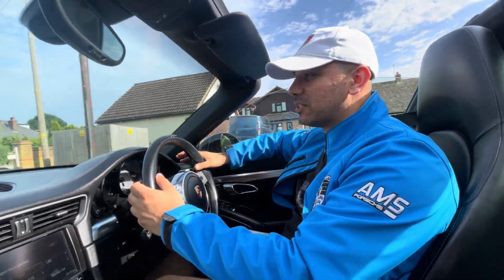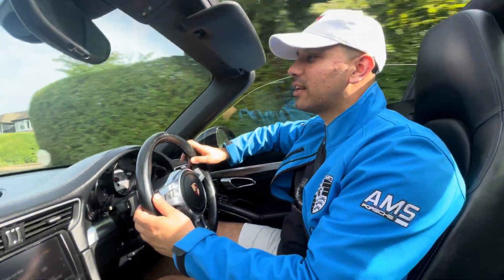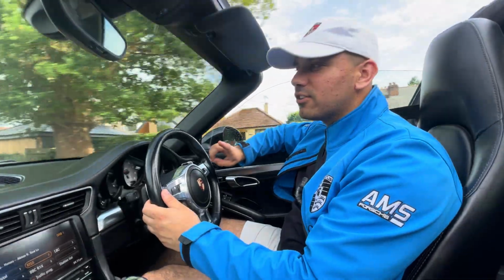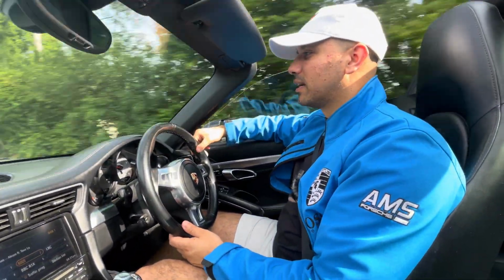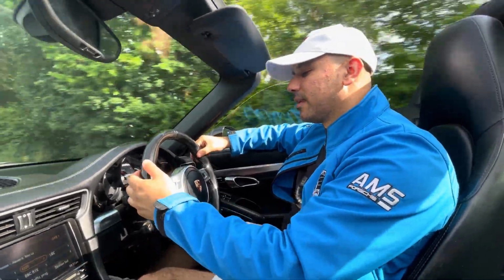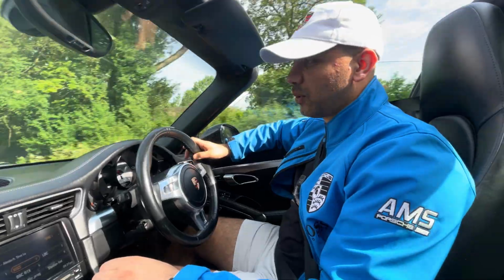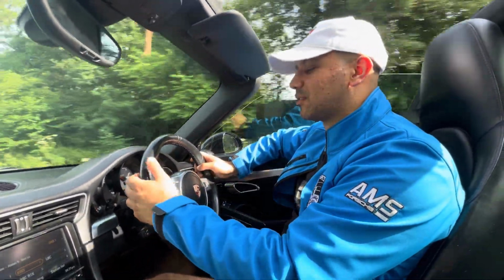Now, in terms of performance figures, this produces an impressive 395 brake horsepower, which is massively understated by Porsche, from the 3.8 litre naturally aspirated flat-6 boxer engine. Somewhere at the beginning of the video I said it produces 420 Newton meters of torque. As a matter of fact, it's 440 Newton meters of torque.